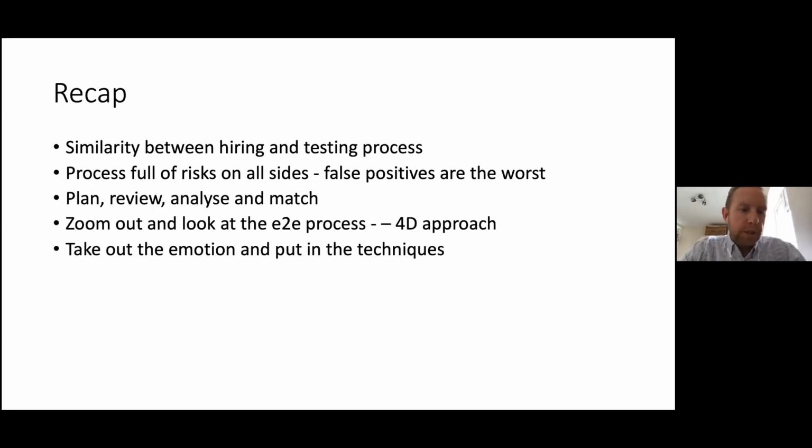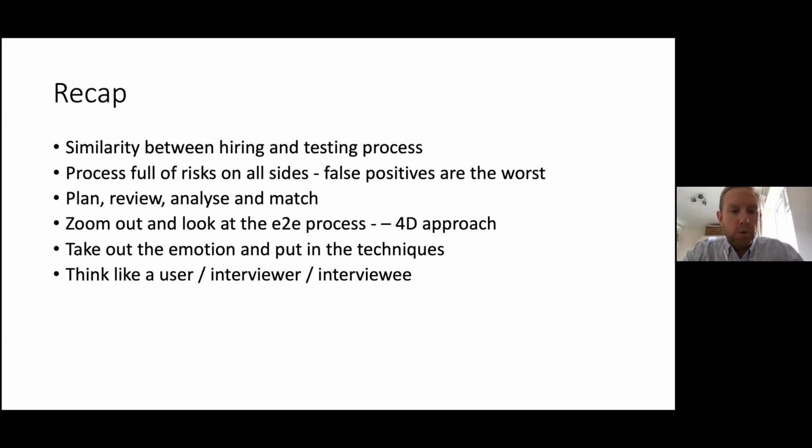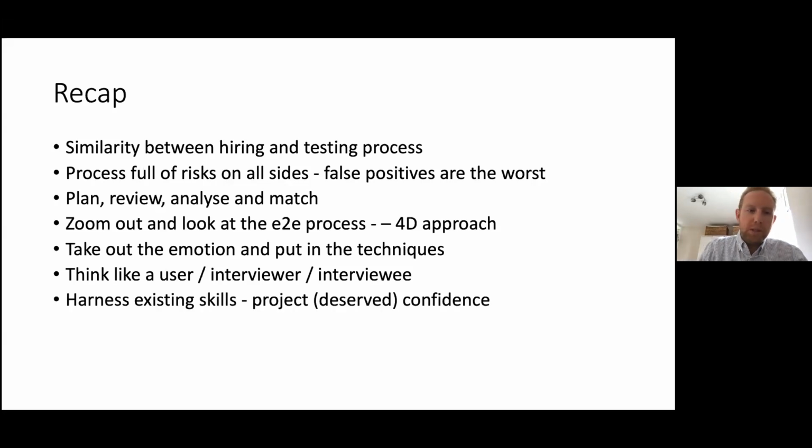In doing so, you'll take out a bit of the emotion, a bit more of the kind of personal evaluation, and by doing so, you'll put in more techniques and focus more on the success criteria. Always think like a user, an interviewer or interviewee, or anybody else who might be involved. It'll help to take yourself out of the process, in the sense of being subjective, and it'll help you be more objective.